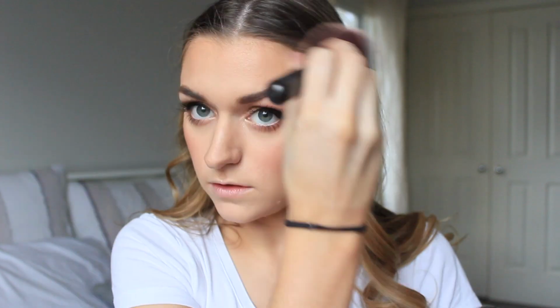So I'm just going to add a little bit more to my face. I'm going to be using my Hourglass Luminous Bronze Light, which is this one. A fluffy brush, just all around the outsides of my face. This is a stunning bronzer. It's so pretty. And on top of that, this is a little bit OTT with bronzer, but I love bronzer, so I'm just going to go for it.